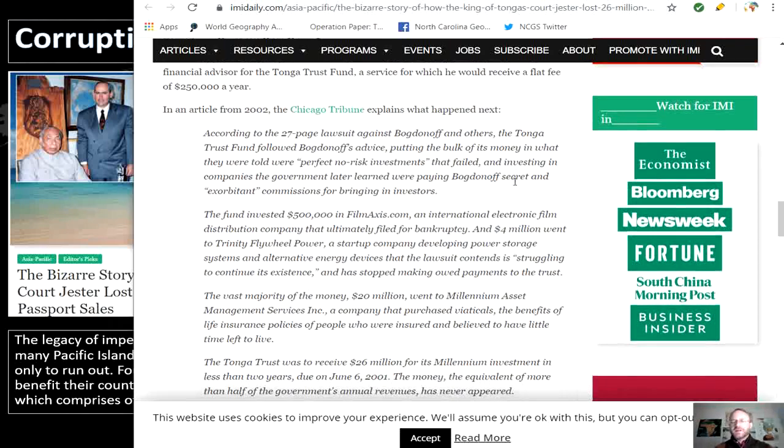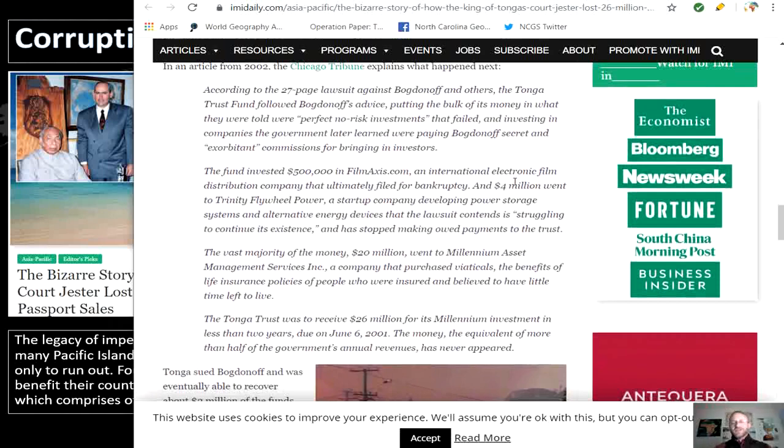In an article from 2002, the Chicago Tribune explains what happened next. According to the 27-page lawsuit against Bogdanoff and others, the Tonga Trust Fund followed Bogdanoff's advice, putting the bulk of its money into what they were told were perfect no-risk investments that failed, and investing in companies the government later learned were paying Bogdanoff secret and exorbitant commissions for bringing in investors. The fund invested $500,000 in FilmAccess.com, an international electronic film distribution company that ultimately filed for bankruptcy, and $4 million went to Trinity Flywheel Power, a startup company developing power storage systems and alternative energy devices that the lawsuit contends is struggling to continue its existence and has stopped making owed payments to the trust.